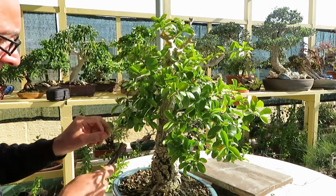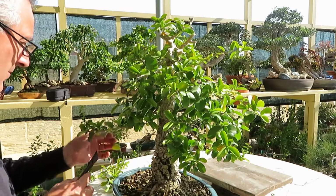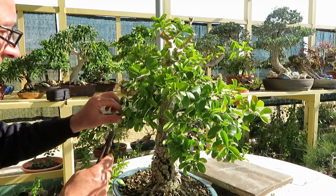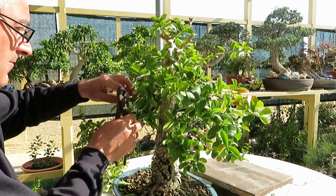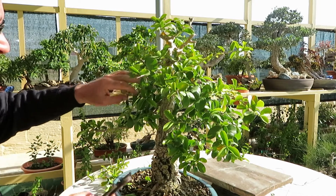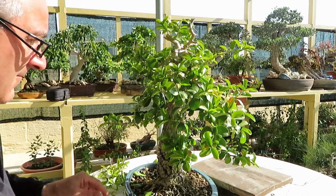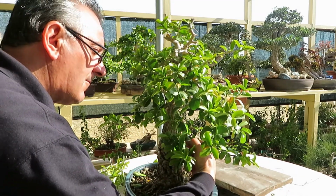This is both aesthetically pleasing and above all horticulturally important, because it allows sunlight to reach the inner part of the tree. Thus, leaves here can photosynthesize and make food. If this is not done, the leaves do not receive the necessary light and eventually die and fall off.